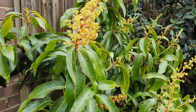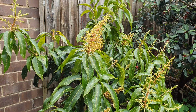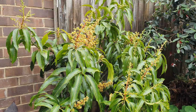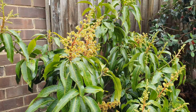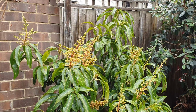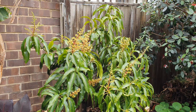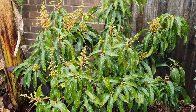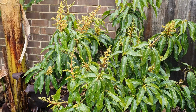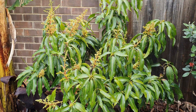That's how these mangoes work when they're young. Well, this is not really young. This is my oldest mango at 6 or 7 years old, probably 7. So yeah, that's the Glen. I'm so happy with this tree. I bought a second one recently from Daly's. So we have 2 Glens now.